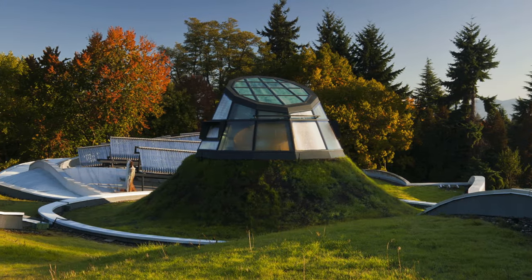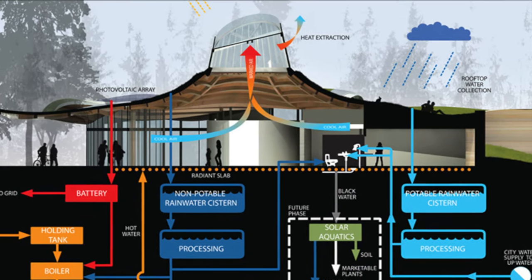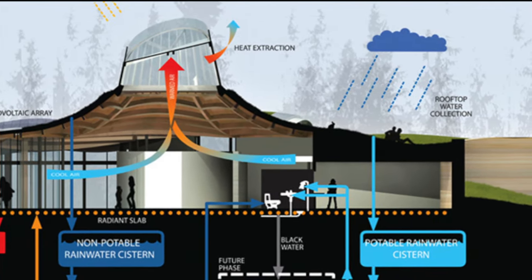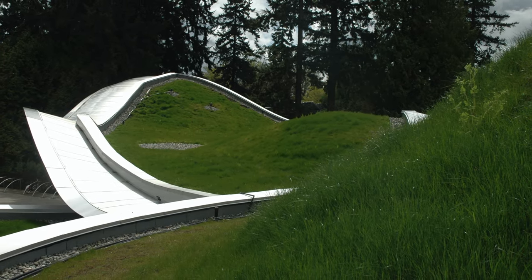Photovoltaics on the roof create electricity for the center, and hot water is provided by a biomass boiler fed by dry wood waste reclaimed from the surrounding area. Rainwater is filtered and used for the center's greywater requirements. 100% of blackwater is treated by the on-site bioreactor.